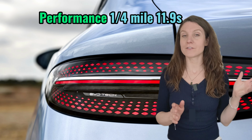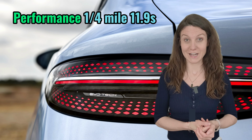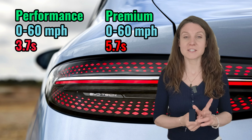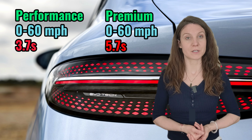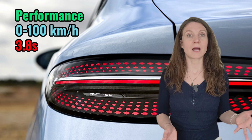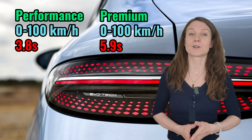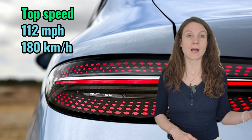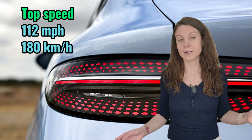And this is where things get interesting, with the BYD Seal Performance covering a quarter mile in just 11.9 seconds. 0 to 60 mile per hour acceleration is 3.7 seconds for the Performance, and a slightly longer but still excellent 5.7 seconds for the Premium. 0 to 100 kilometers per hour is 3.8 seconds versus 5.9 seconds respectively. And the top speed is limited to the same 112 miles per hour or 180 kilometers per hour for both. But I would say that should still be more than enough for most roads and commutes. What do you think? Do you need or just want a higher top speed than that?